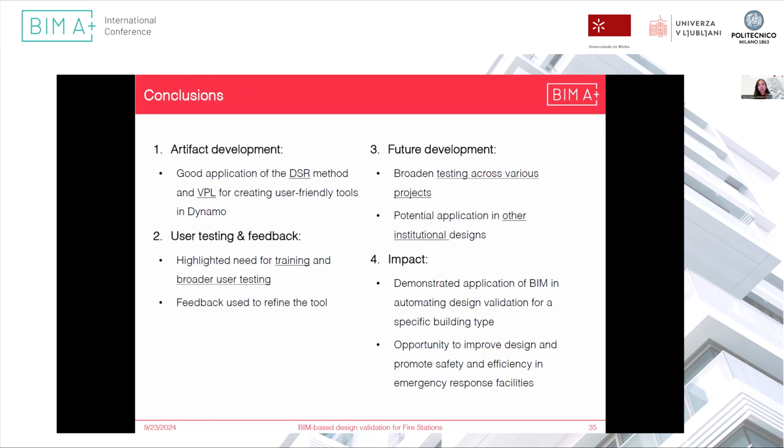Then for future development, I can see that this algorithm should be tested across various projects, so more than 10 fire stations. And I see potential application in other institutional designs. So I can see that this can be applied for schools, for example, or hospitals.